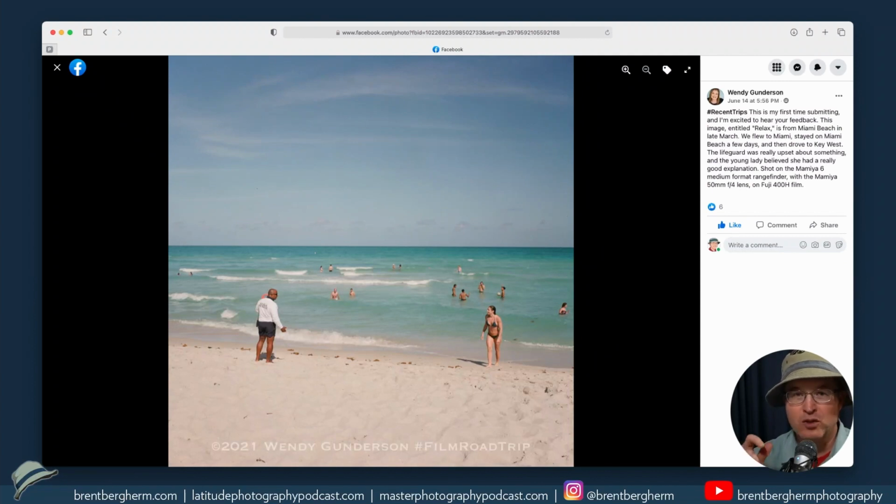Yeah, that Mamiya 6 rangefinder, I remember back in the day, I was really drooling over the Mamiya 7 because it had the 6x7 size. This is the 6x6 centimeter size film camera using the medium format film. And so, yeah, you shot it there on that Fuji 400 negative film.